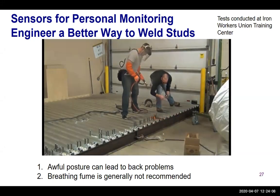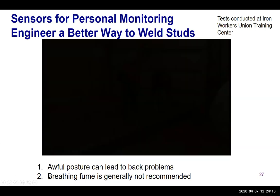And that was a mistake on that last one. There is awful posture that can lead to back problems in this type of work. And fumes are coming out every time a stud is put into the metal. And so that's generally not recommended either.